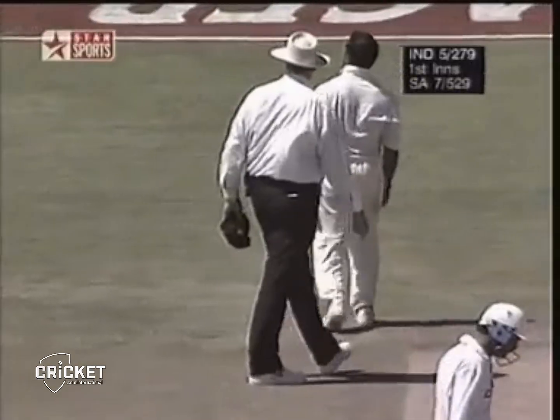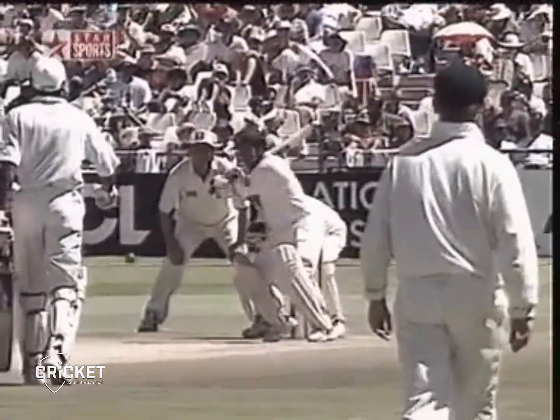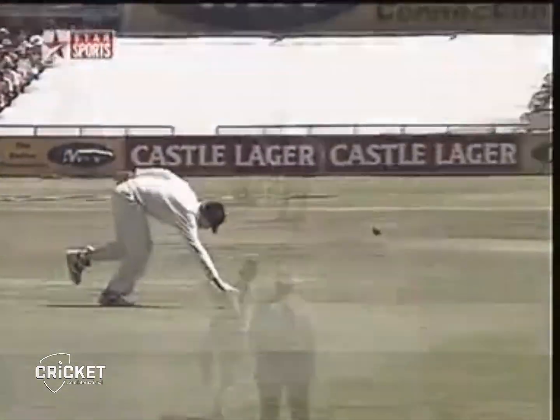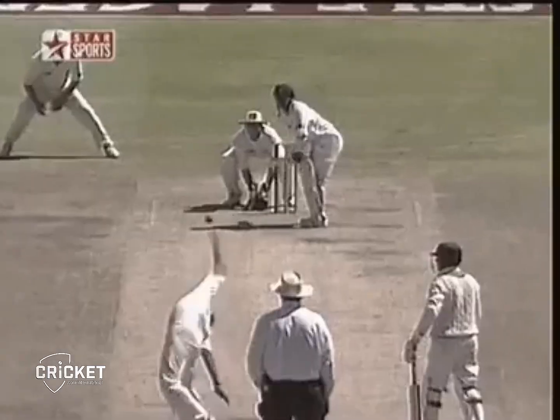Daryll Cullinan, I think, was at mid-on. A touch too fine. Couldn't move to his right in time. Yes, and just a little bit slow getting off, but very well timed indeed. And this is a pretty ordinary over.